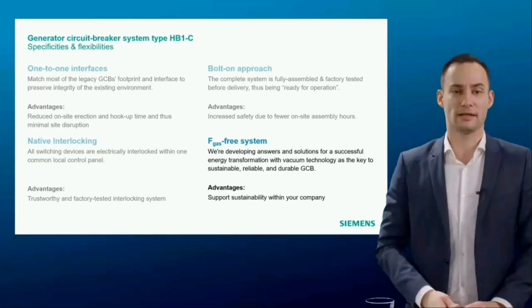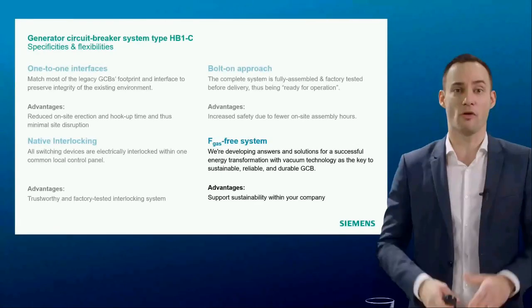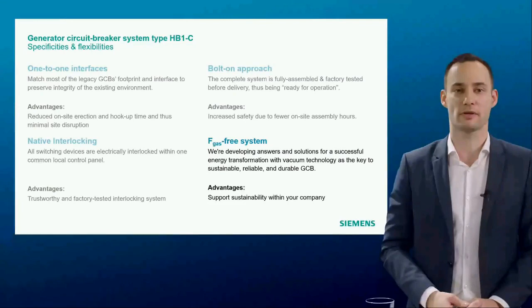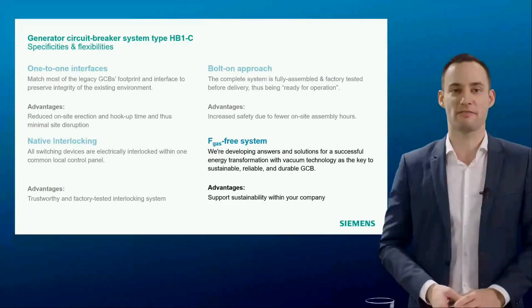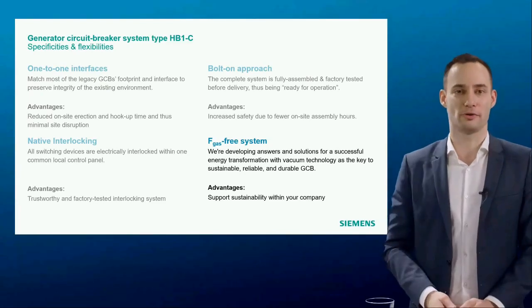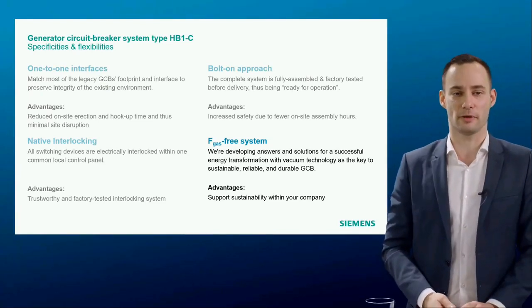And that's also why, on top of the impact in terms of CO2 footprint with SF6, we believe that going to the market with some kind of F-gas-free solution is really the right way to go. So that was also very important for us at Siemens to emphasize this point.